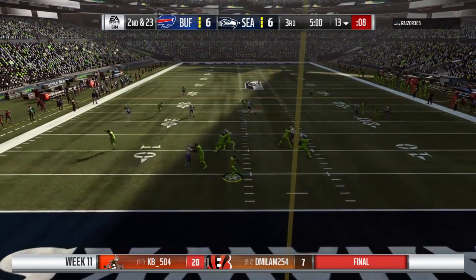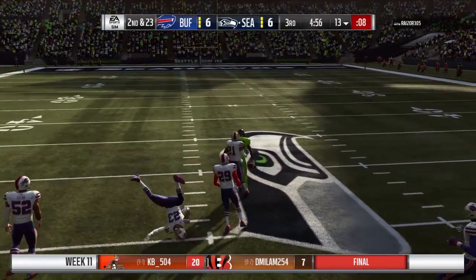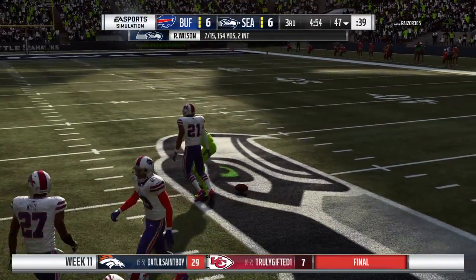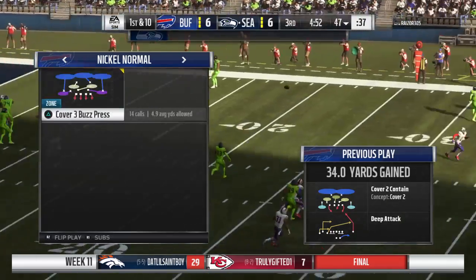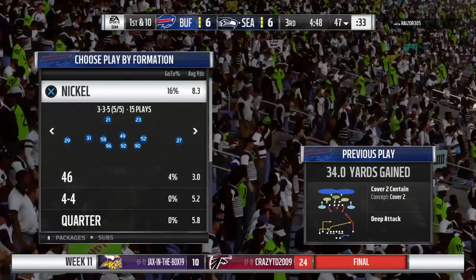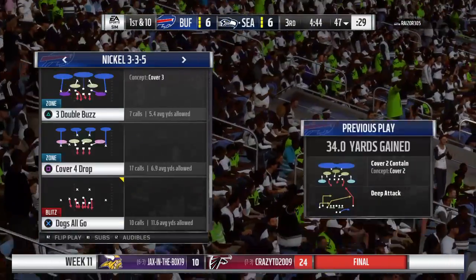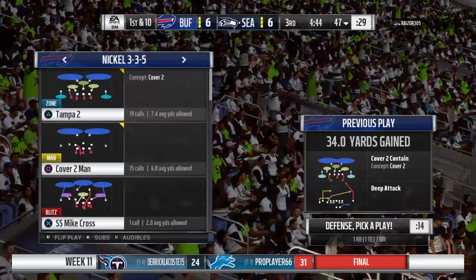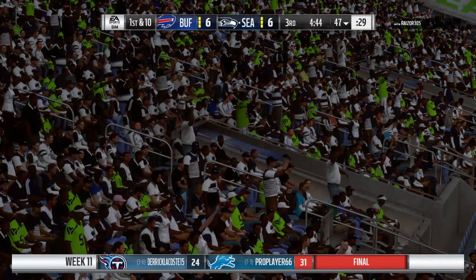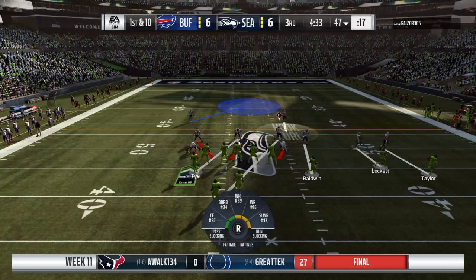On second down, Wilson lets it fly for Lockett. He's got a man, complete. An excellent pickup of 34 yards. There's simply no sense in wasting a great catch like that on a short gain. Get downfield like you just did there and use it up that way. No dink and dunk. The big play has him all the way out near midfield for a 1st and 10.